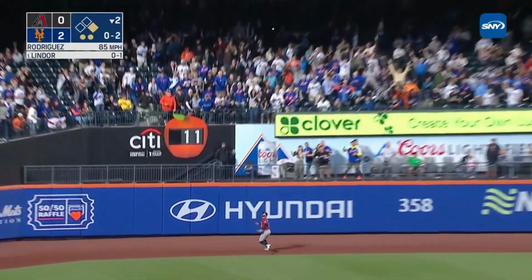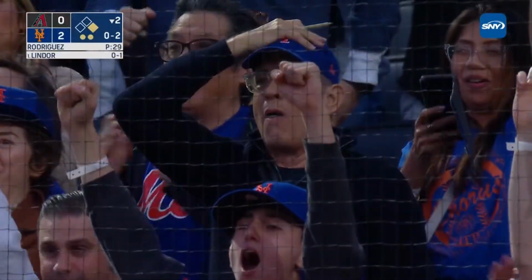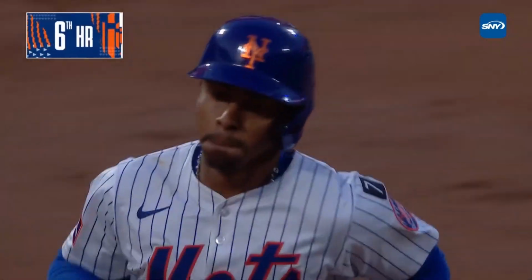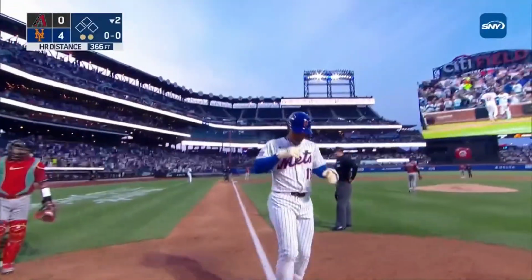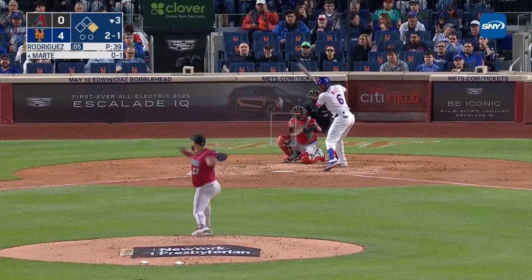He drives this one out to left field. Back goes Gurriel to the warning track, and it's over the head. And did it hit the railing? I think it did. It's a home run for Francisco Lindor. A 2-run homer for Lindor, his 1st as a right-hand batter, his 6th of the year. And the Mets have put up 4 2-out runs in the 2nd inning to jump on Eduardo Rodriguez.